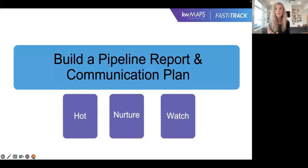If I'm communicating with a buyer that is, let's say, 6 months out from now, and I'm communicating with them as though they need to be under contract next week, might I overwhelm them? Sure. Yet, if I've got a buyer that needs to be under contract next week and I'm communicating with them like they're going to buy 6 months from now, might I disappoint them? Yes. So when I build my pipeline report, I'm also building my communication plan.